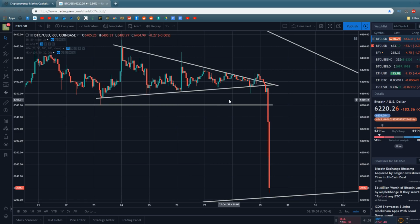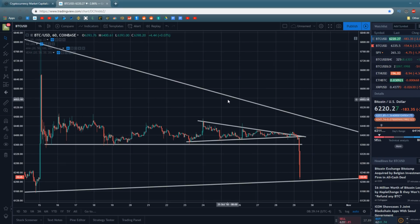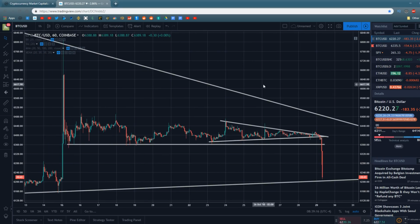I had a feeling this triangle consolidation pattern here was going to be some kind of catalyst for a bit more volatility to return to the space, because really, for the last 2.5 weeks or so, the bulls and the bears have been in a deadlock. They've been trying to move the market, and it's just been a stagnant market. It's been an accumulation phase, and that's exactly what we were expecting to see.